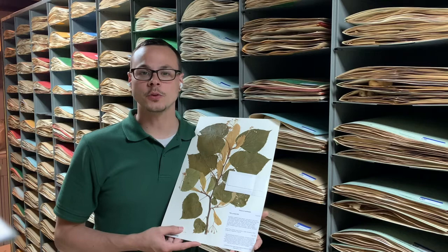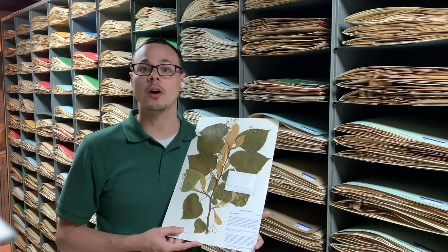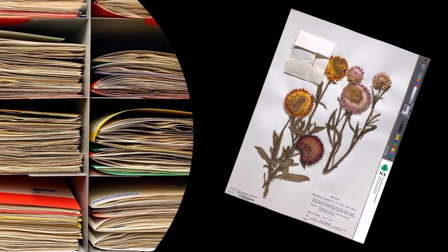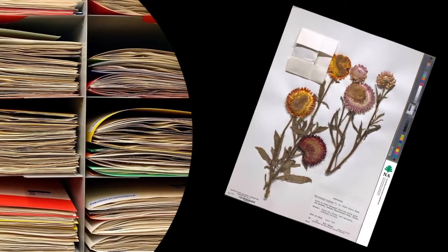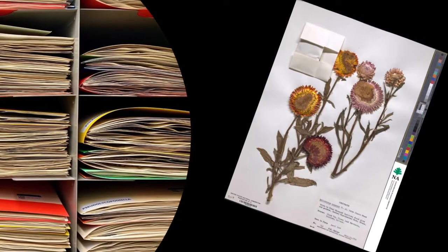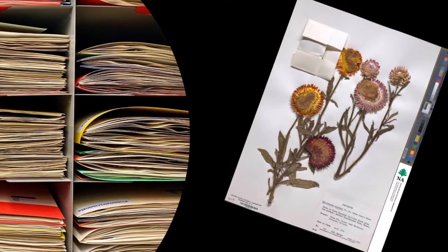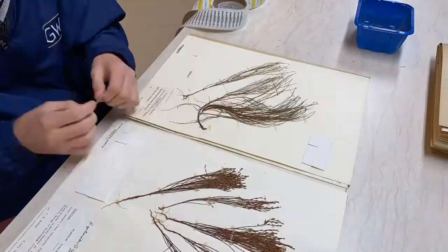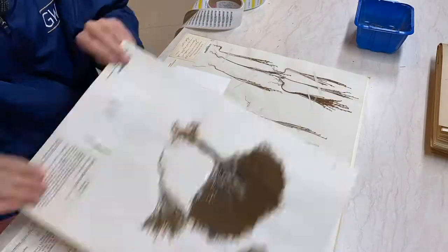So, we're increasingly turning to digitization to make sure that our specimens can be accessed by people all over the world. Starting in 2021, our entire 700,000 specimen herbarium at the United States National Arboretum was digitized, transforming our once completely analog collection into one of high-resolution images and digital records. Getting to that point was no easy task, though.